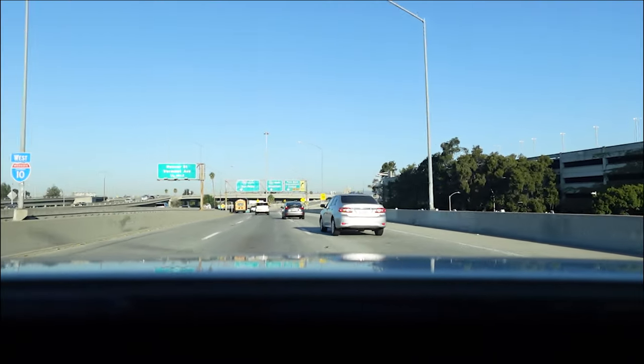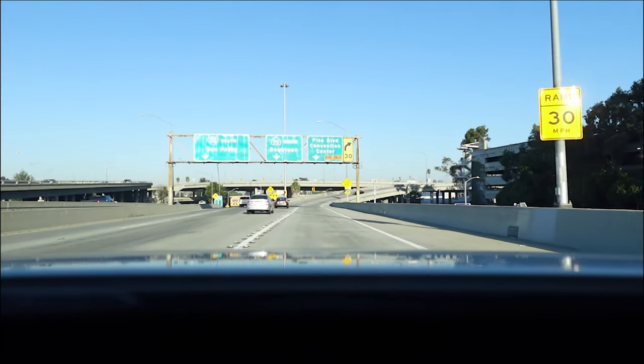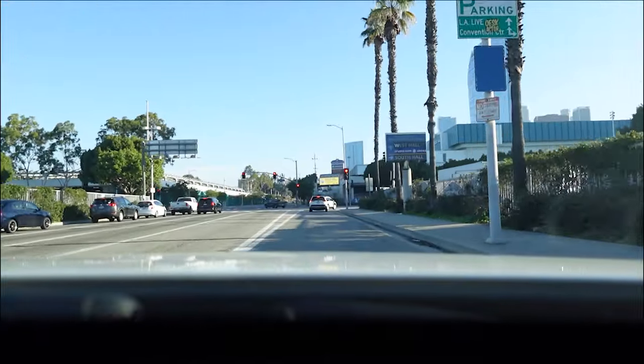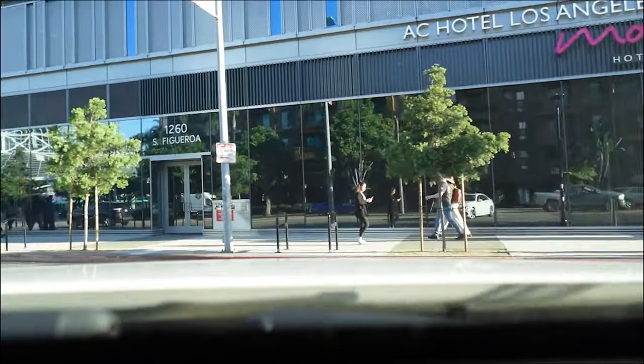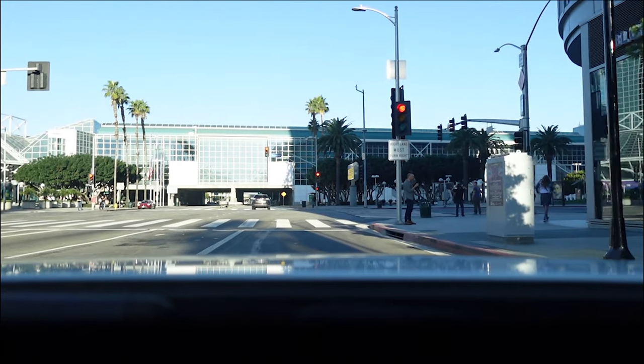Right onto California 110 toward Harbor Freeway, then bear right. Turn right. Turn into the second street on the left.